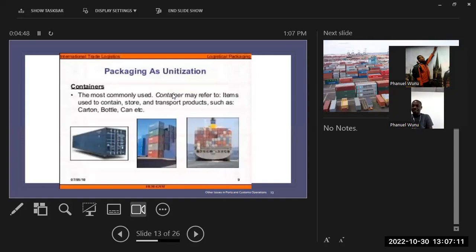So packaging as unitization. So when we are trying to package things, it's also a process of unitizing things. So whenever you want to unitize something, also you can use packaging as a way of doing it. So when packaging your goods or your consignment, you have to ensure that your consignment is properly placed and kept at the right place.